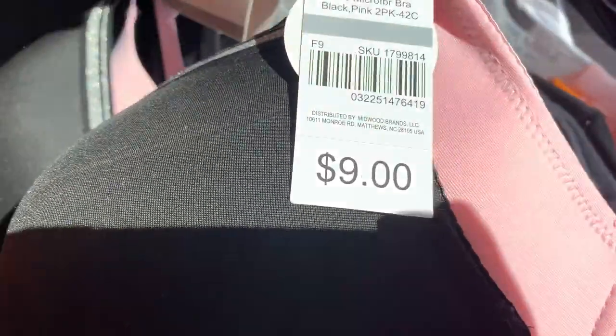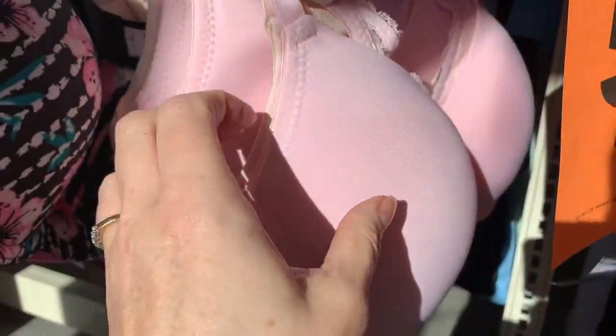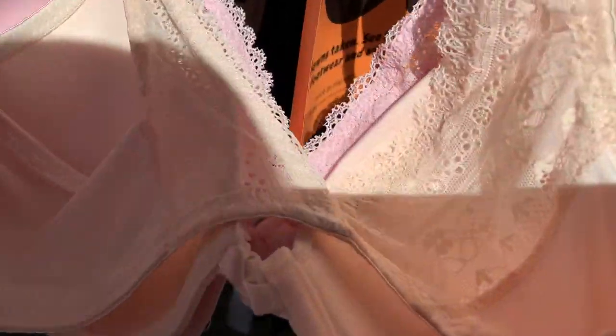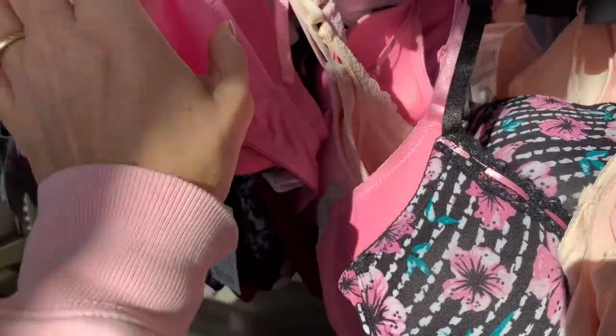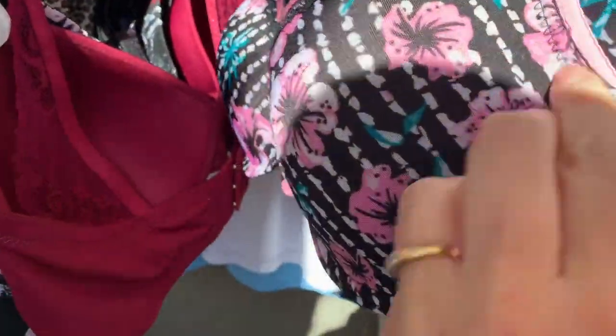Let's just go through some of these, because this is always something nice to update, especially when it's on clearance. It's like, yes, let's go bra shopping. Okay, this one is super pretty over here. We have a pretty pink, and we have a nude, and this is underwire. It has a really pretty back, and it's padded, and this is $9. And then we have this two pack for $8. Again, it would be four. Also four, so that's just going to be $2 a bra.